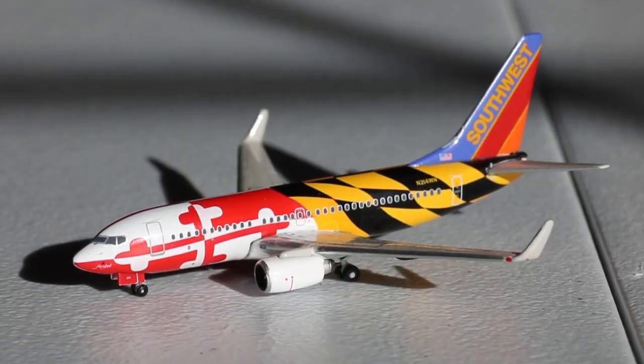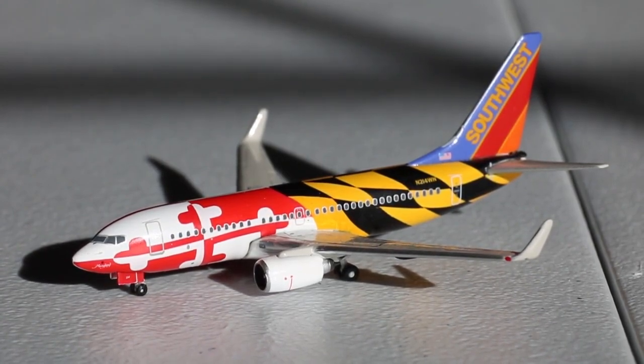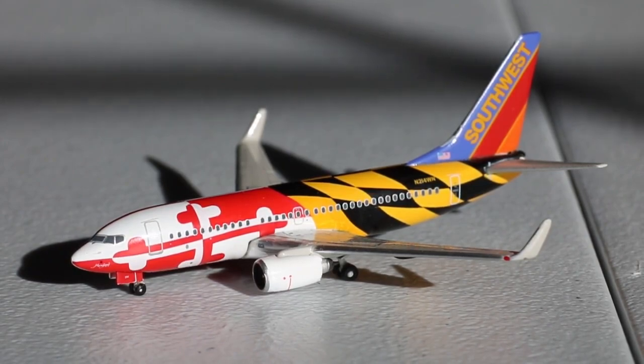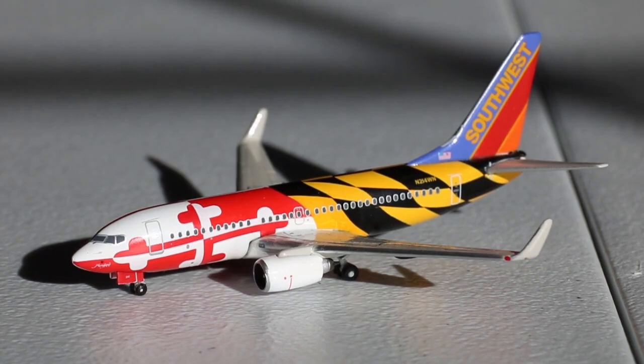And here's the GeminiJets 1 to 400 scale Southwest Airlines Boeing 737-700 in the Maryland One livery with the winglets and the canyon blue tail, of course. A lot of things to go over with this model. First and foremost, it is very hard to find, so I wish you luck if you do try to go on a hunt to find this model aircraft. Somehow I got it on eBay for $93 in July of 2019, which is a very good deal for it.